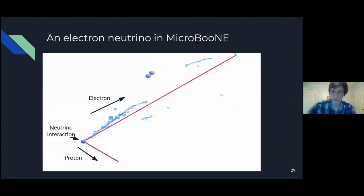So I only have 2 or 3 slides left. So maybe I'll quickly go through what in data we see. Here's an example of a neutrino interaction. And these red lines I have not applied. These are coming from our software. And that means our software is able to identify that there's an electron headed this way and a proton going this way. And I actually want to show you another example in 3D.